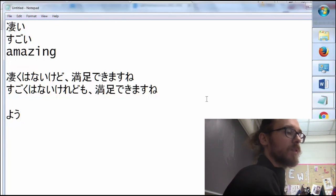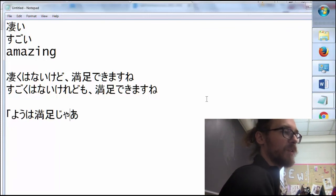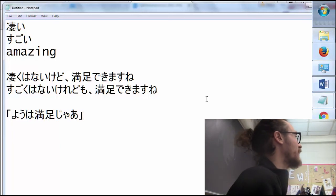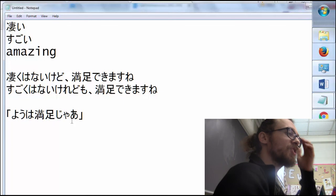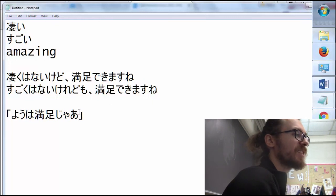Satisfaction. There's some old Japanese, like samurai-type language. It's kind of an old Japanese phrase that people don't actually speak this way today, but it's like if you're going to do a period piece and you have a sort of high-position samurai, or an old man who is respected, and he's saying he's satisfied, like he ate a meal just now and he's satisfied. This is: yo wa manzoku ja. Yo wa manzoku ja. What does ja mean? In this case, ja is being used like da or desu.